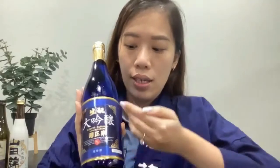So let me introduce one of the sake. This sake will be the one stated in the menu. This sake is a Kikumasamune Kimoto Daiginjo sake. It is a premium sake label from Hyogo Prefecture. As you can see here, Kimoto is a type of traditional sake making where they actually make sake using a long pole. So maybe some of the pictures included in here, you can take a look. This is a type of Kimoto sake making process.